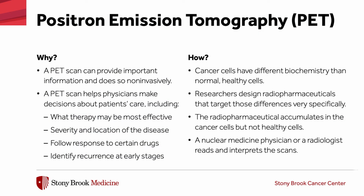The way this works is that we're targeting cancer cells that have very different biochemistry than our normal healthy cells. And we can actually design these radiopharmaceuticals so that we can target those differences very specifically. The radiopharmaceutical that we have designed, once injected into the patients, will accumulate in the cancer cells and not the healthy cells. Then the nuclear medicine physicians and radiologists are able to read and interpret the PET scans and tell very important information to the patient's physicians regarding their disease.